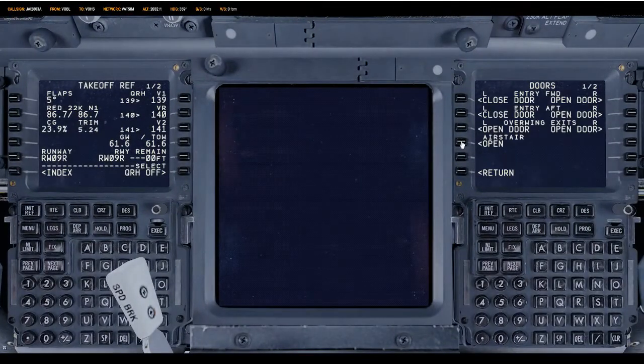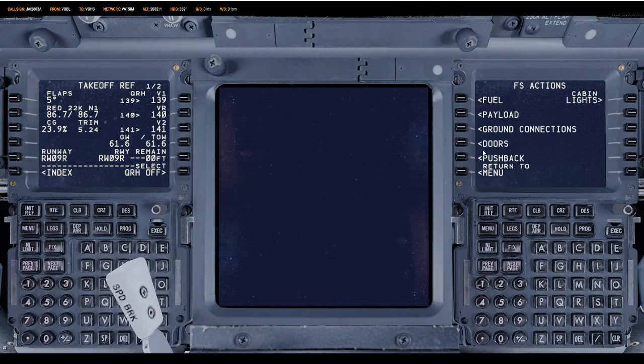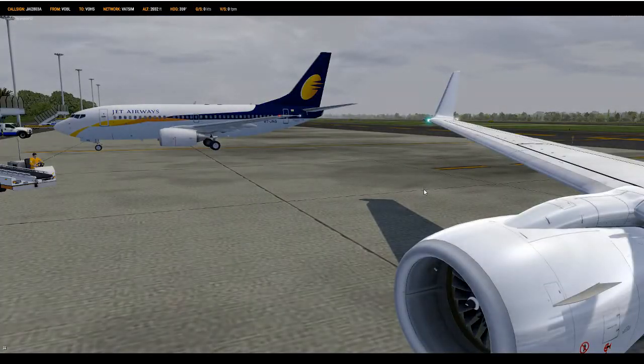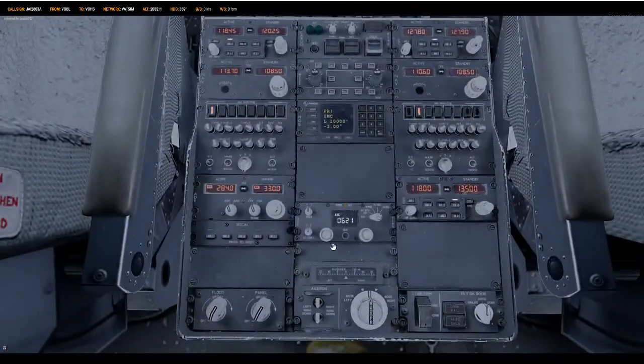So here we can close the door. And can you confirm the push and start by flight 901? I have already cleared you for pushback and startup, facing east, QNH 1018. 1018, pushing and starting, 901. JetAirways 2803, I have assigned you squawk 2655, not 2658. Okay, 2655, JetAirways 2803.